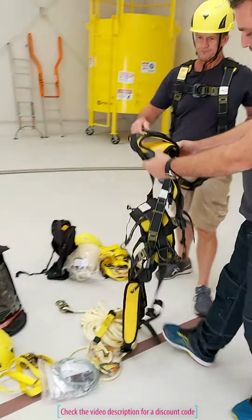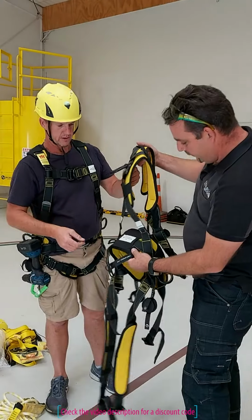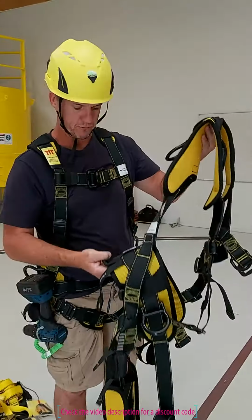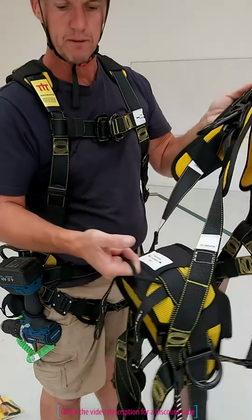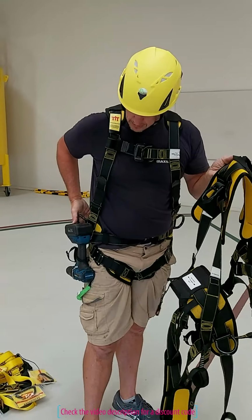So what is that harness? That's a professional harness, right? Yes. So this is our professional premium construction harness, good for roofers. We've got tool attachments, you can clip your tools onto here. We've got a hand grip, as on your one there. This one here is exactly the same.